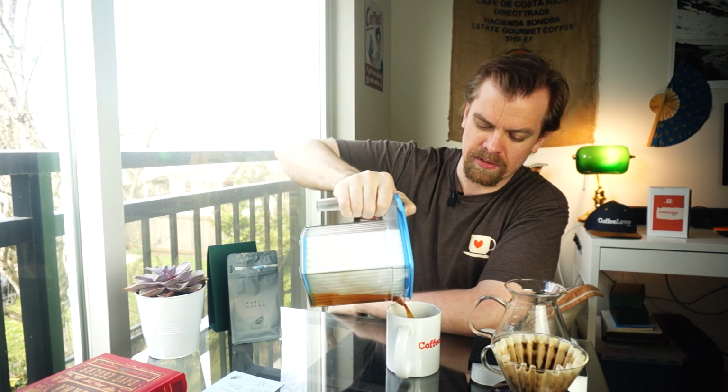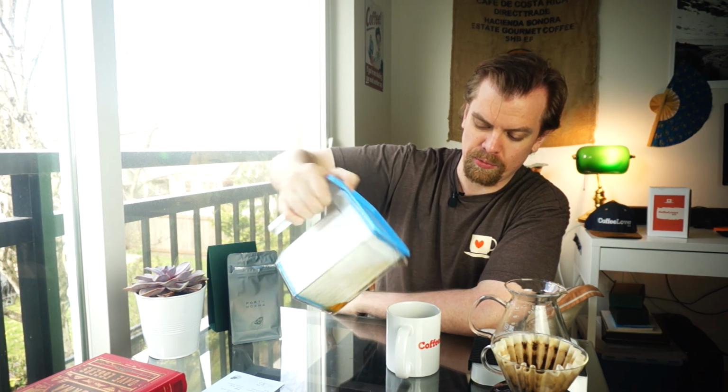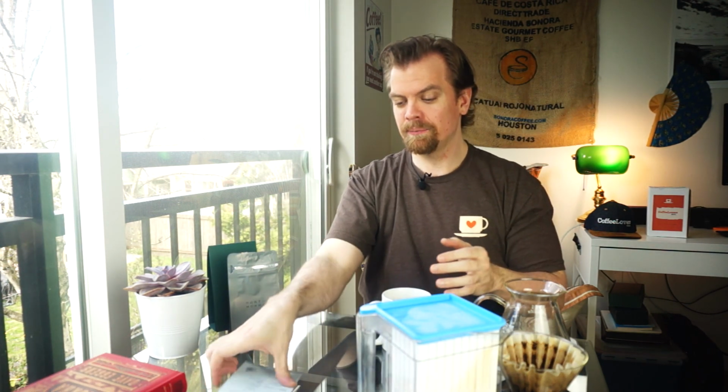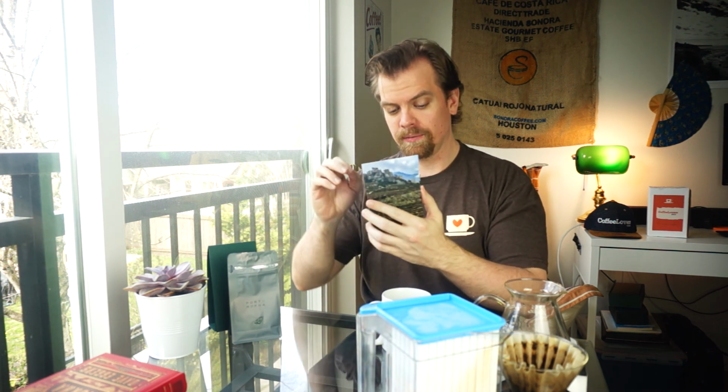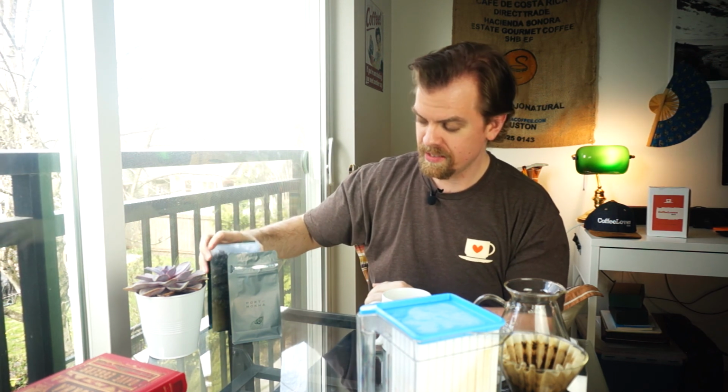You would think I just made some kind of weird fruit juice concoction. All right, well, that has been the March offering, the Al-Durrar from Port of Mokha, lovely Yemen coffee.